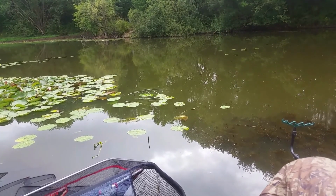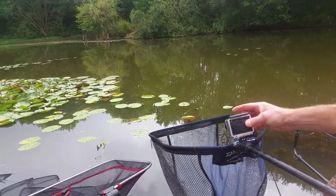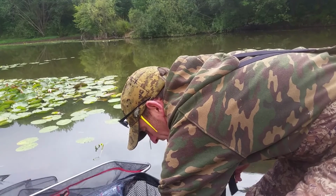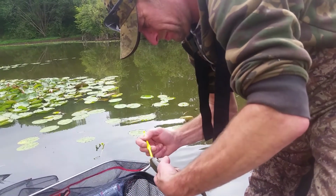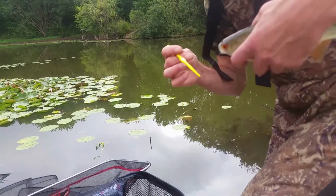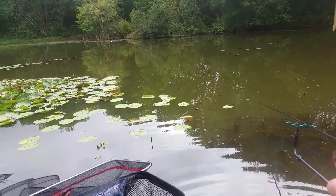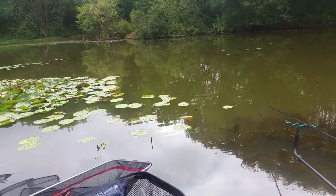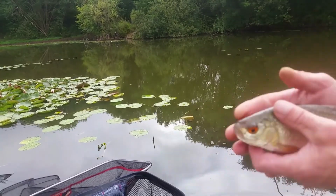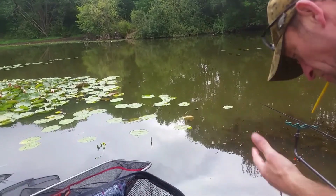Float's just going. Oh no, it's not. There you go, just hooked into a nice roach. Lovely size roach, that one. Best one of the day, mate. Half a pound. There you go. Probably drop it in the water and lose it. Not a bad size roach, that. Lovely fish. Biggest of the day up to now.